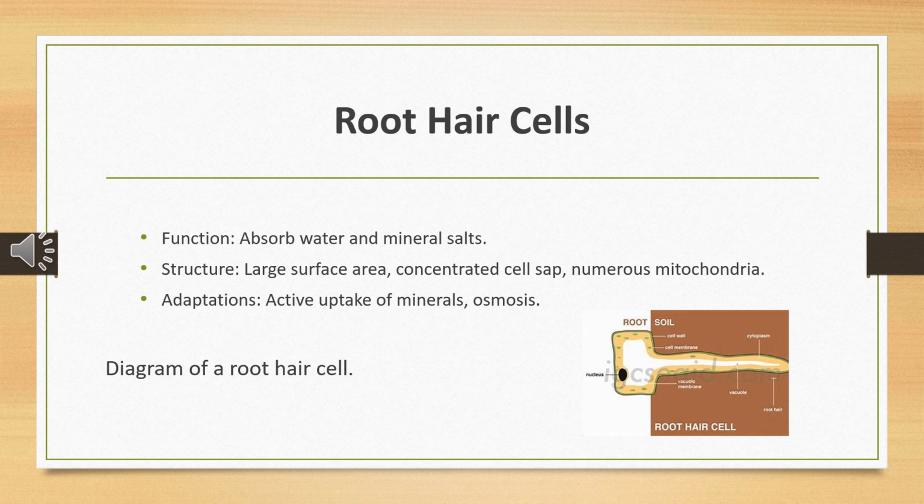Here's what they look like. The attached diagram shows a diagram of root hair cells. Imagine root hair cells like straws. They suck up water and nutrients from the soil to feed the plant.